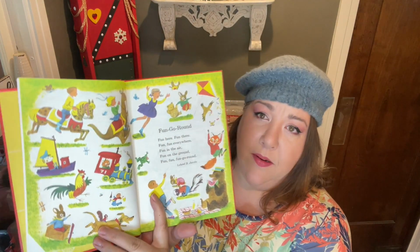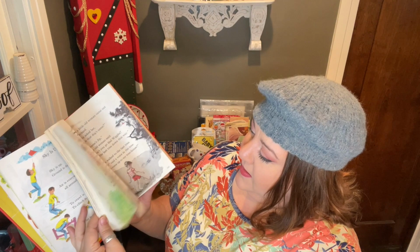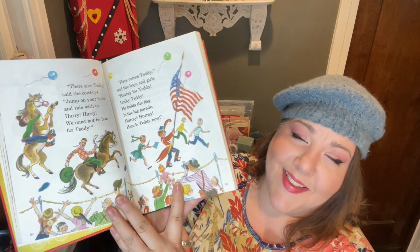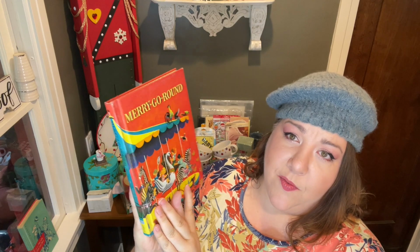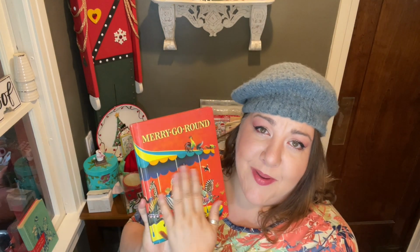Look at them. Oh, they're so sweet. The colors are so awesome. Yes, I just love it. And the colors of the book itself are just so much fun. And the animals, because I'm such an animal fan, they grab me every time.